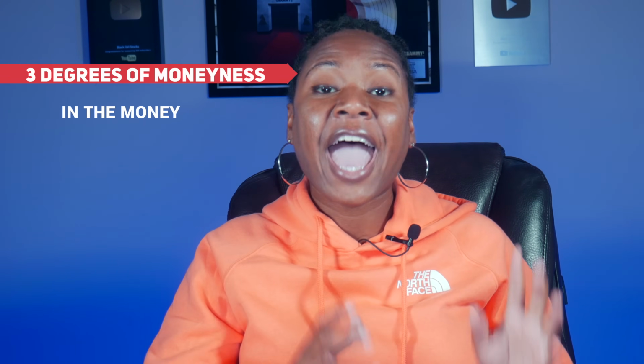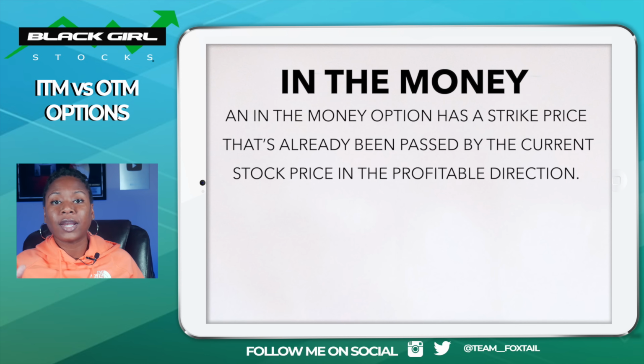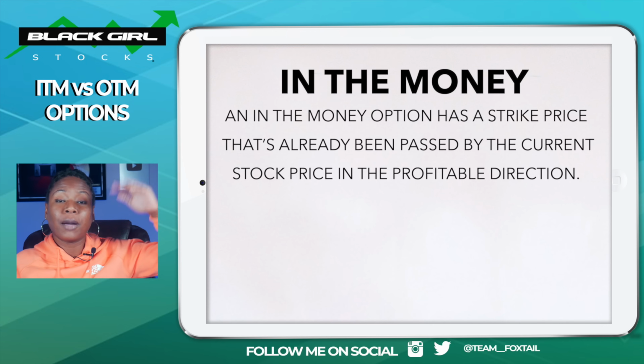Back to the different degrees. There's three different degrees of moneyness, and that's in the money, at the money, and out of the money. An in the money option has a strike price that's already been passed by the current stock price in the profitable direction. All right. So for calls it's going to be below the stock price. For puts it's going to be above the stock price.